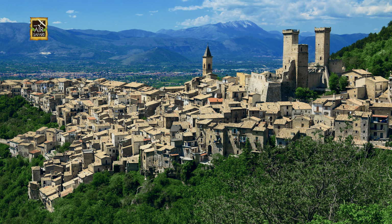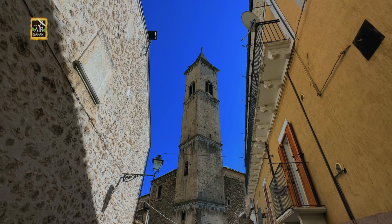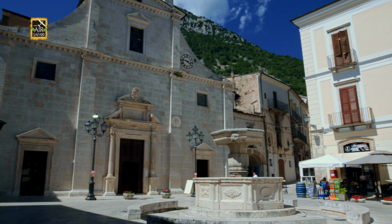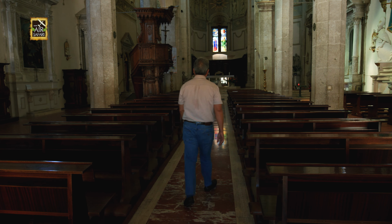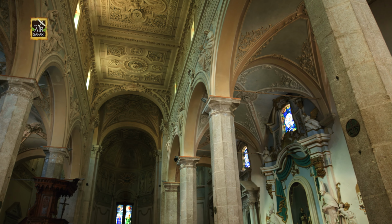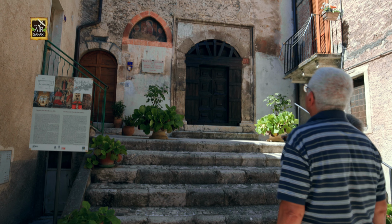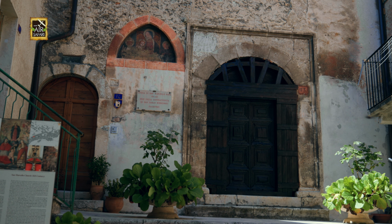A fourth tower that makes up Pacentro's medieval skyline is the bell tower of the Santa Maria della Misericordia. Its gleaming white facade is made of stone from the Maiella Mountains. Inside, we find beautiful examples of religious images by Pacentro's artisans. Its oldest church, the small church of San Marcello, still has its 11th century fresco displayed in front.